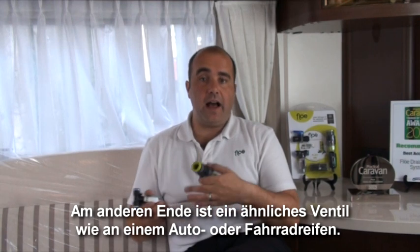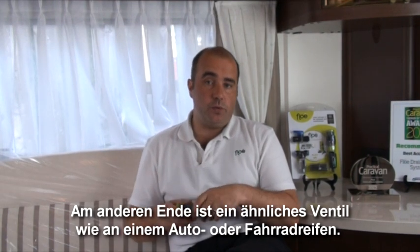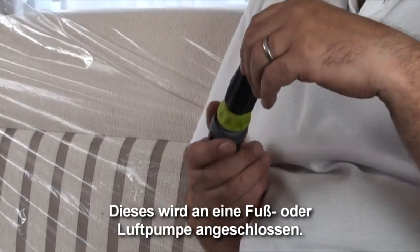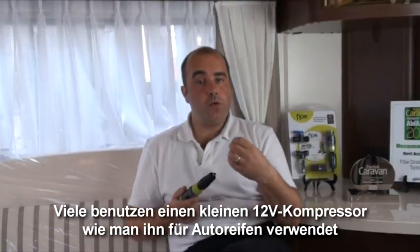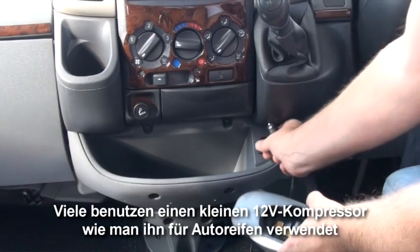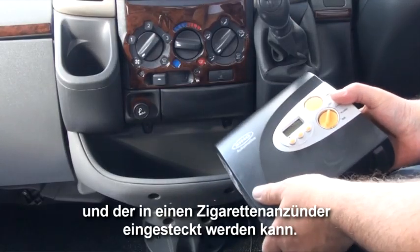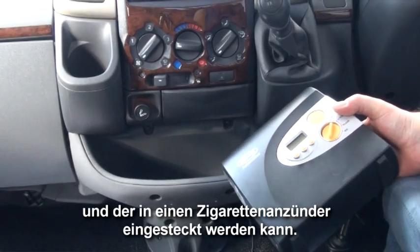And at the other end we have a valve that is similar to what you would find on a car wheel or a bicycle. This is connected to an air supply such as a foot pump or a bicycle pump. But most people would use a little 12-volt compressor, the sort that you may already have for putting air into your car tyres, that plugs into the cigarette lighter of your car or caravan or camper.